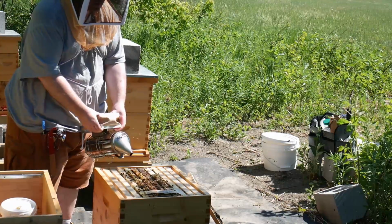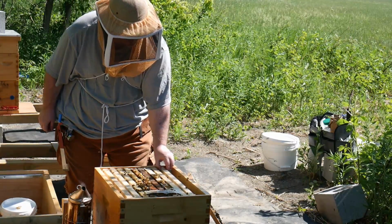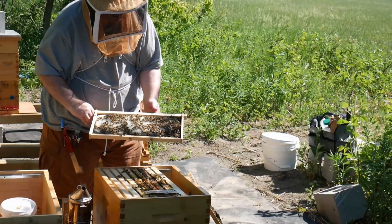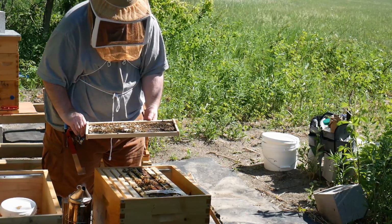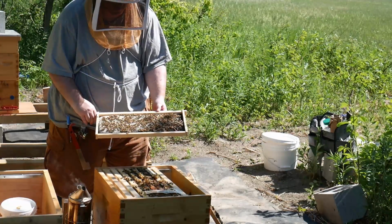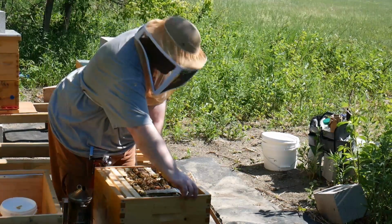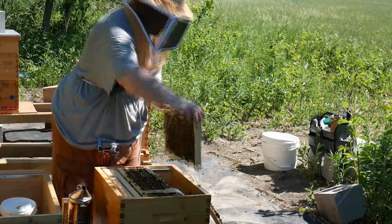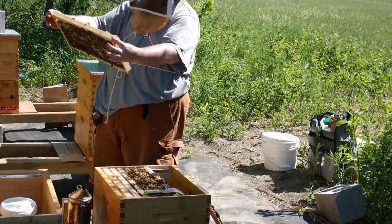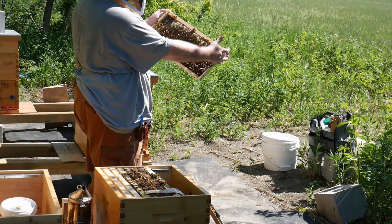Come on, girls. Oh, this is looking good. And it's filled with eggs. And quite a bit of nectar too. Some pollen. I don't know if you can see from here, but it's looking good. Filled to the brim with resources, eggs. Magnificent. Let's see the other side.